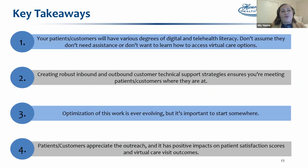And so lastly, to wrap up my presentation, if you only took away 4 things, I would want you to take away these things. Number 1, your patients and customers will have a various degree of digital and telehealth literacy. Don't assume they don't need assistance or don't want to learn how to access virtual care options. And this goes for if you're working in operations or if you're working in clinical. I think oftentimes people make an assumption or there's some bias, and it's really important to continue to push this narrative that that's just simply not the case, and research does back that up.